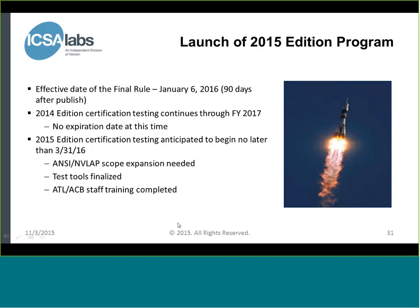So they'd like us to, of course, get started as soon as possible, but likely February or March is when you'll see the testing start. ONC has indicated that they'd like the testing to begin no later than the end of March. Next slide, please.